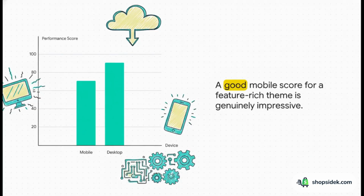A desktop score of 91? That's excellent. No two ways about it. But the number that really matters here is the mobile score, 71. In e-commerce, where most of your customers are probably shopping on their phones, that number is everything. Honestly, for a theme that's packed with this many features, hitting a good score right out of the box is seriously impressive. It tells you it's built on a really solid foundation.